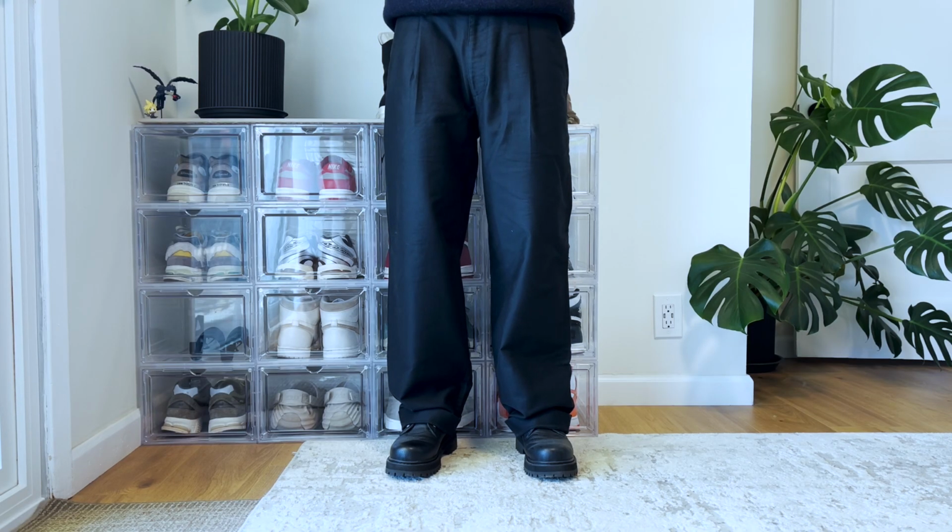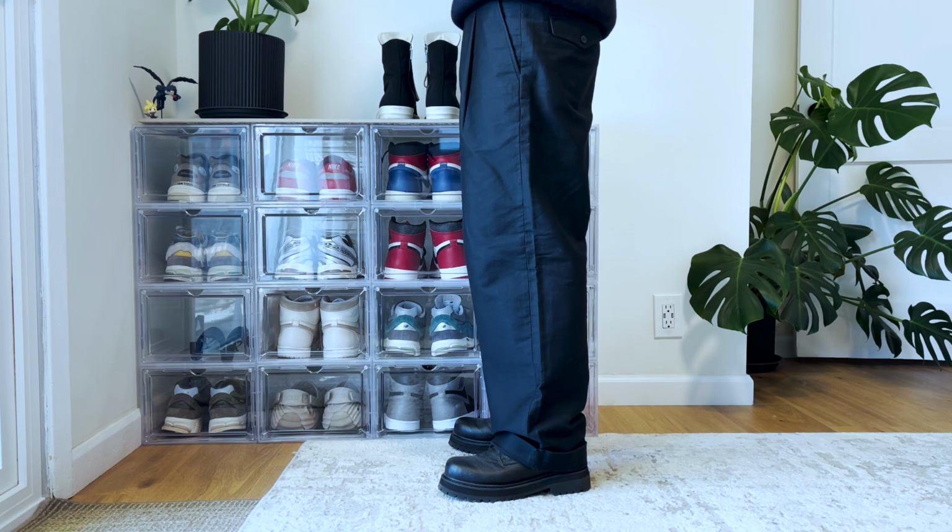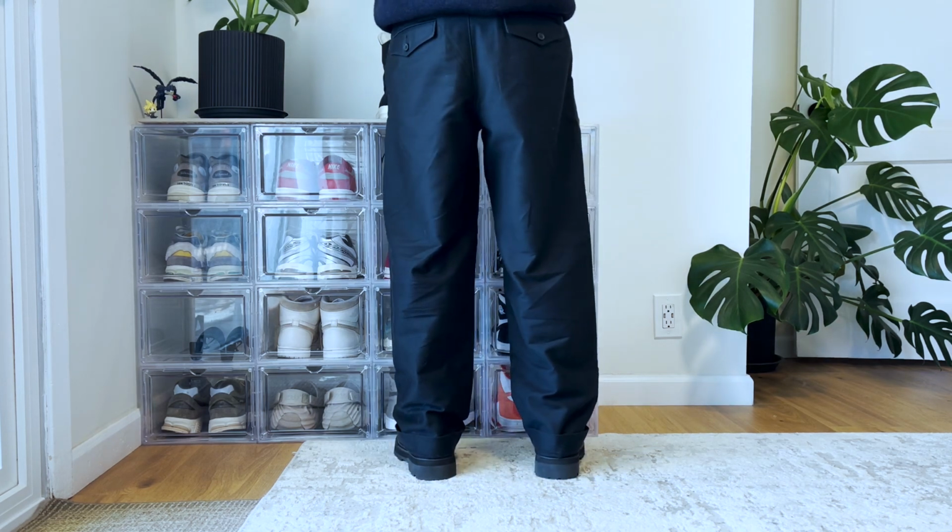So like the name suggests, these are a wide fitting pant, and not like the Uniqlo wide where I feel like they kind of half-ass it. This one actually will fit very wide on your body. The leg opening is around 10 inches, so it's gonna sit over your dress shoes or boots very well.